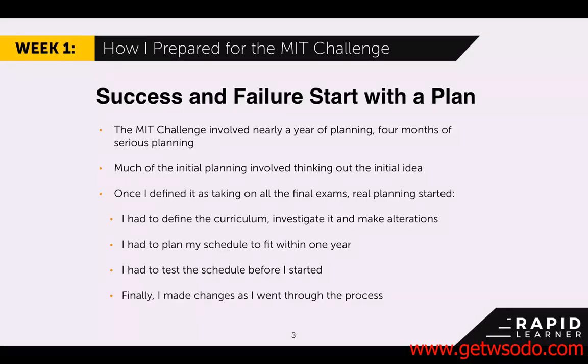And finally, once the MIT Challenge started, I had to make changes as I went through the process. So I'm going to go through each of these 4 points real briefly so you can get a sense of what was involved in planning the MIT Challenge. And although it was quite a different project, the Year Without English had quite a similar preparation approach. So I want to stress that this isn't something that's merely for learning MIT's computer science curriculum, but it is something that's broadly applicable to whichever learning project you might want to undertake.